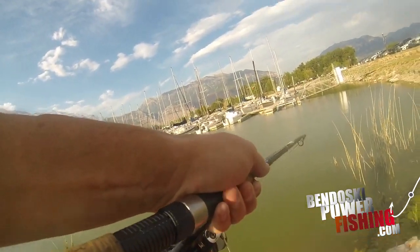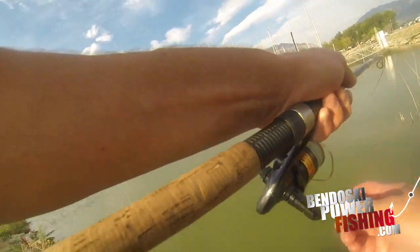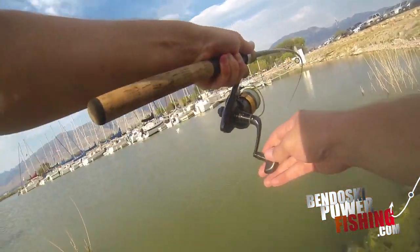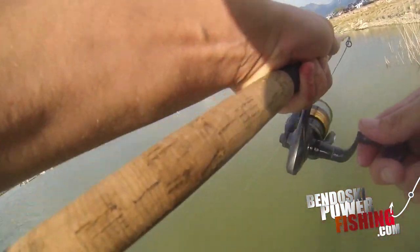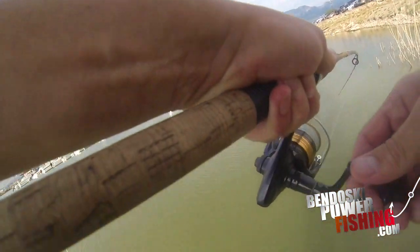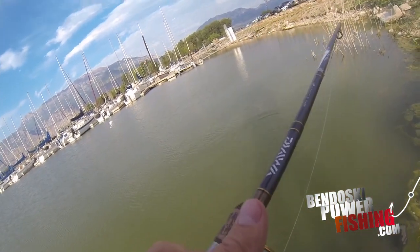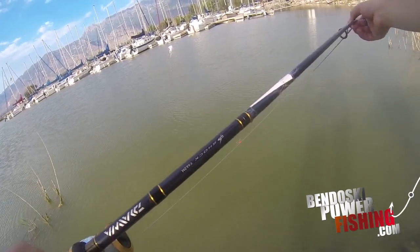Booyah! He almost had my pole. I had a rod holder and everything, dude, and he almost had my pole. This is a cat. Oh yeah, this is a cat for sure. Hang on, he's got to tire him out a little bit more. Oh yeah. I don't want to lose him, but yeah, it's a catfish for sure. Alright, he's coming. He's only about a foot under that bobber. Nice big cat.